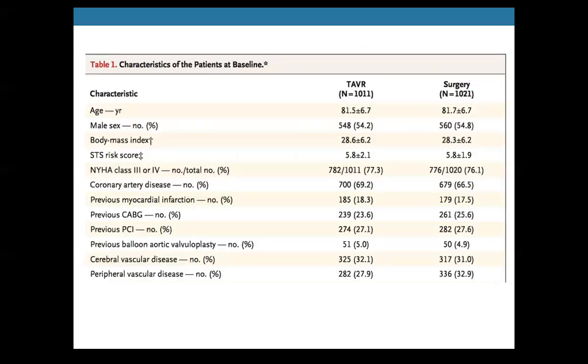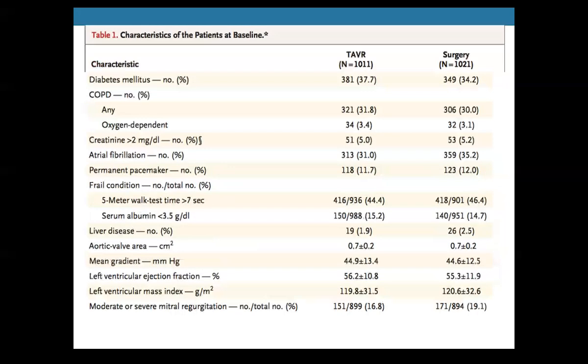All right, so here's table 1, which projects fairly well. So fairly even split. Notable that most patients were New York Heart Association class 3 or 4, and most were male. Otherwise, pretty even statistics across the board. What you'd expect for an intermediate risk population. I'll talk about it at the end, but even though it's an STS of 4 to 8, it's still a pretty high risk population.